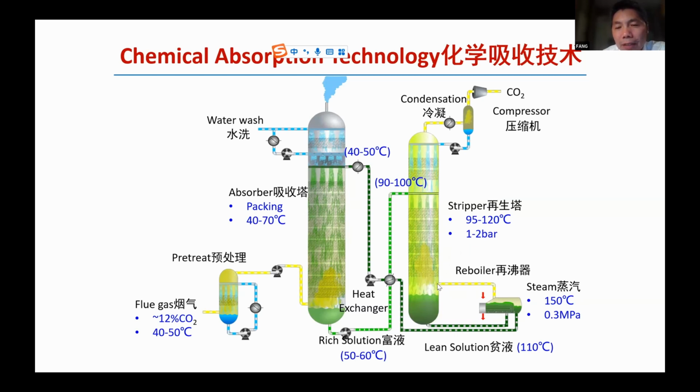and then the solution emits the CO2, and then becomes a lean solution, and the lean solution can recycle back to the absorber to absorb the CO2 again. So it's the typical technology. And then the flue gas goes to the top, and water washing is used to absorb some of the amine and degraded amine emission. And finally, the released CO2 is cooled down and a compressor is used to raise the CO2 pressure for utilization.